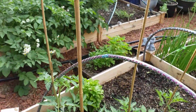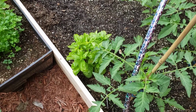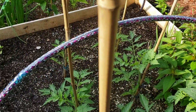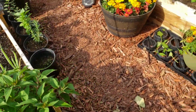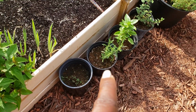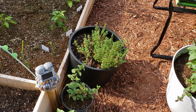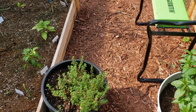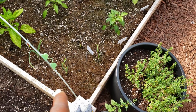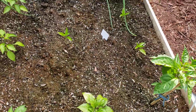And on this side I have my basil, and I gave it a little snip up top because it looked like it was trying to flower, and I'm wondering if that's going to help. So there we have thyme, rosemary, some more basil, sage. Yes, I had to think about that. Lemon thyme. I have garlic coming up in this space, and then a whole lot of different peppers in here.